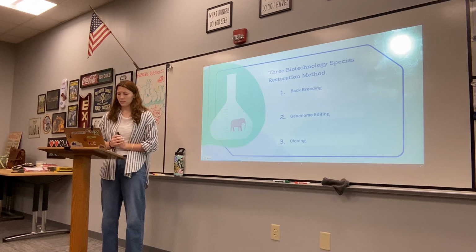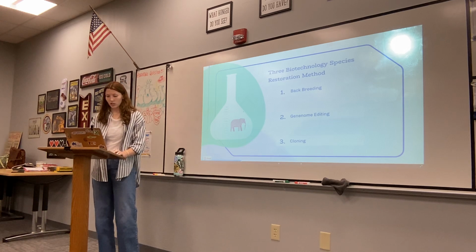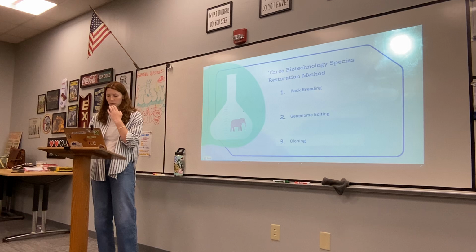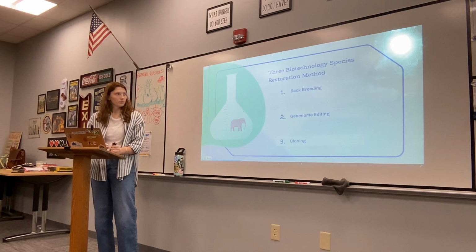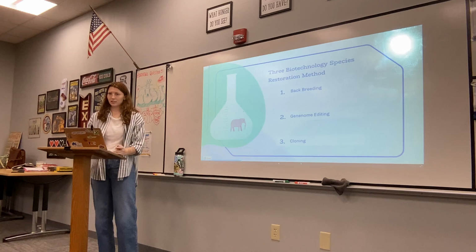The first one is backbreeding. It is where they select breeds based on traits or genealogy they share with an extinct species to breed them. And then the second one is gene editing, which Grace touched on a lot, but mine's with animals.